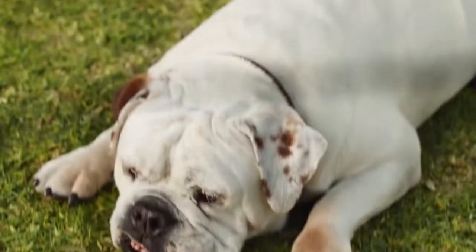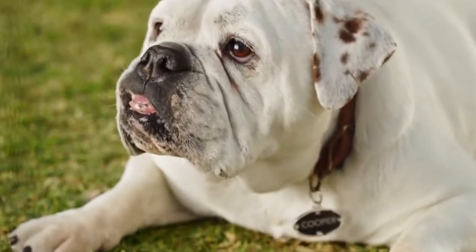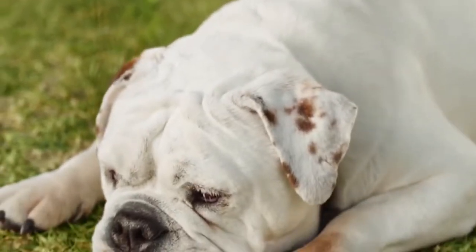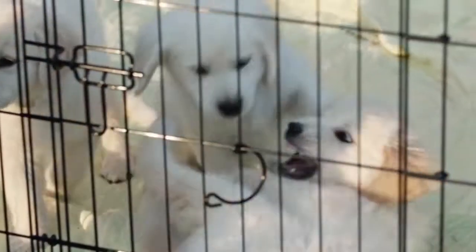This old guy. Oh, that's Cooper. He's seen a few of these. Most people like to adopt the younger dogs, but one day your time will come, huh, Cooper? Aww. Sweetheart, what about these puppies? Honey, puppies. Mommy, Daddy, that's the one.